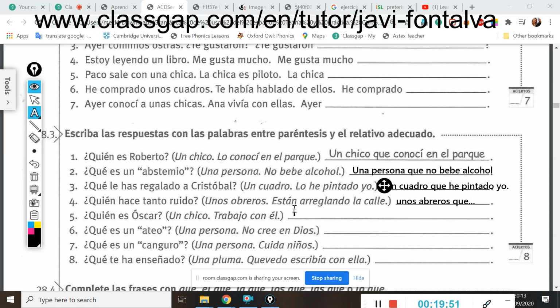Number 5. Un chico que trabajo con él. ¿Quiénes son? No, because you work with him. So you have to put the with before the connector. So un chico con el que trabajo. Now here you can also say con quién. So a boy with whom I work.